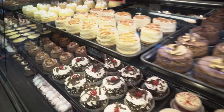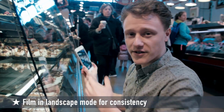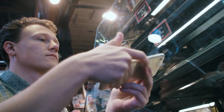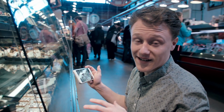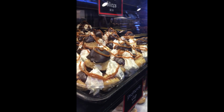One thing that's really important to do when filming on your iPhone is to always film in landscape mode versus turning your phone over and filming in portrait. A lot of social media apps like Instagram or Snapchat require you to film in portrait mode. But you want to be consistent too. So with filming on my bigger camera, all of my footage is going to be 16:9. And if I start filming like this, there's going to be black bars on the side, and that's just not going to look good or consistent.